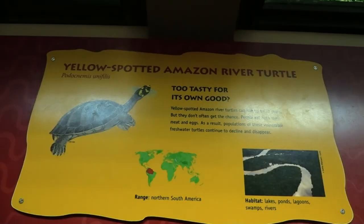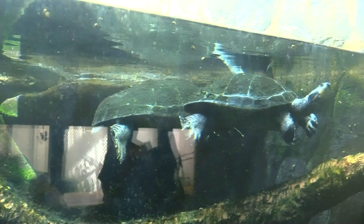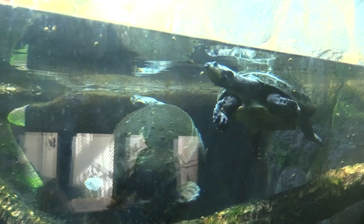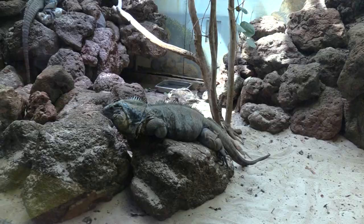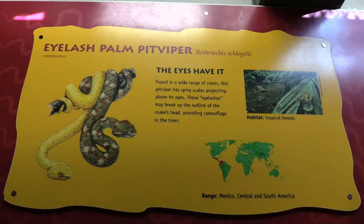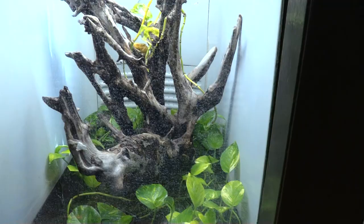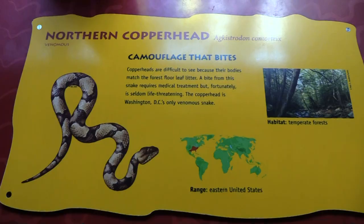Got yellow-spotted Amazon river turtle. Again, stupid human beings driving another species to extinction from ignorance. A Grand Cayman iguana. I thought this one was big. Giant panda rocks is even larger. Got eyelash palm pit viper. These lovely yellow coloration. Got a northern copperhead.